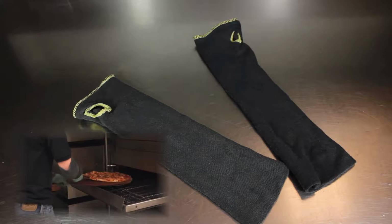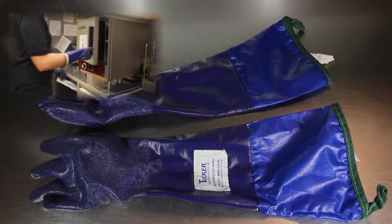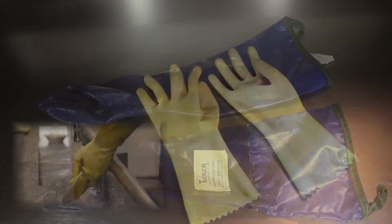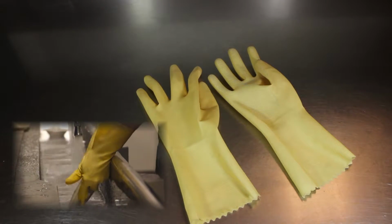Personal protective equipment, or PPE, is the gear that you will be wearing to protect yourself from injuries. Burn sleeves are to be worn while working with any hot food or equipment. The blue steamer gloves are worn when working with hot liquids or the steamers. Dish room gloves are worn when cleaning or loading dirty dishes in the dish room.